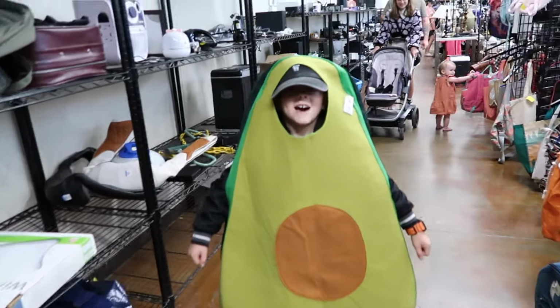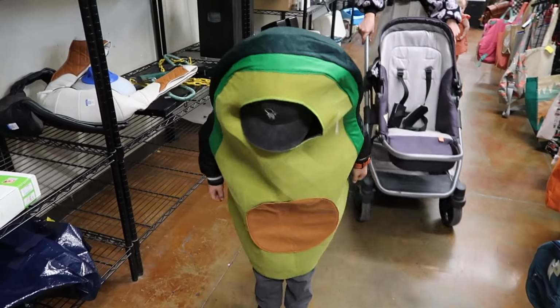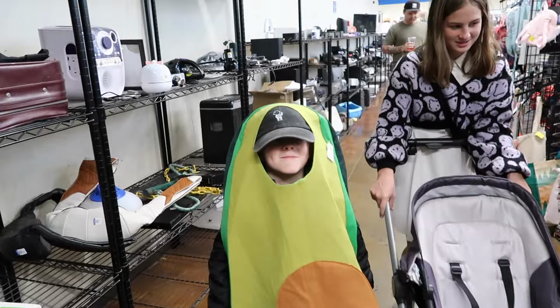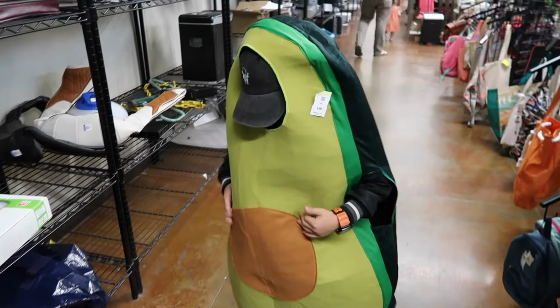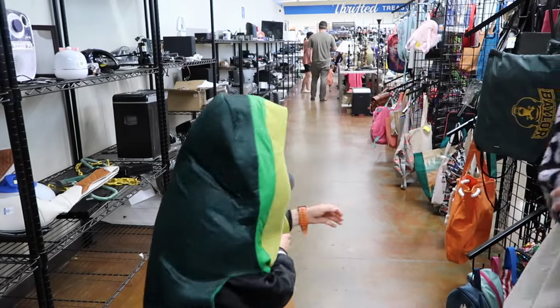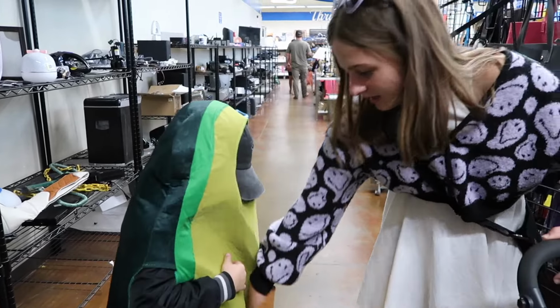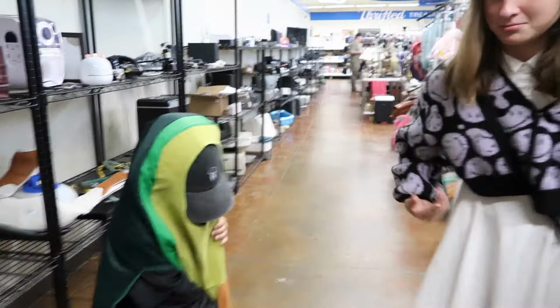I'm a giant avocado. You are a giant avocado, if that's what you want to be for Halloween, yeah. Can I see the back? Can you turn around so I can see the back? Oh, look at that. That's awesome. It's the pit in your foot. That's perfect size. Pocket for your candy. Oh, there's wrappers in it from last year.